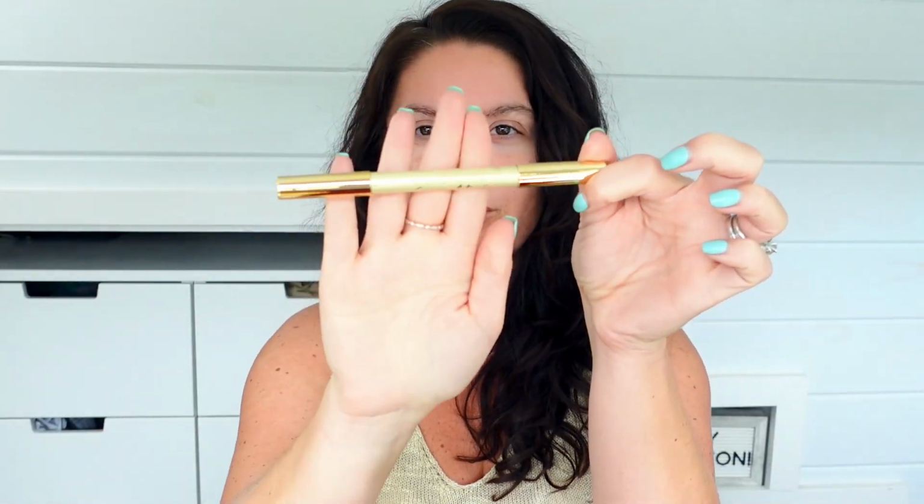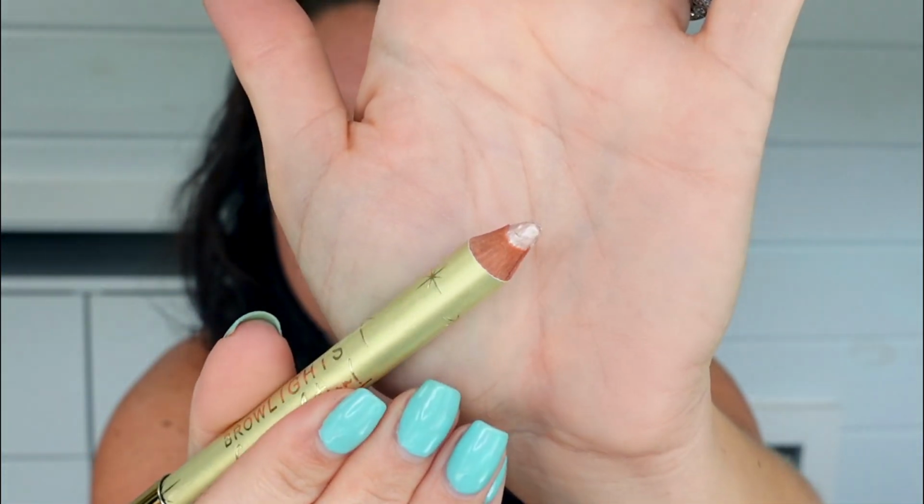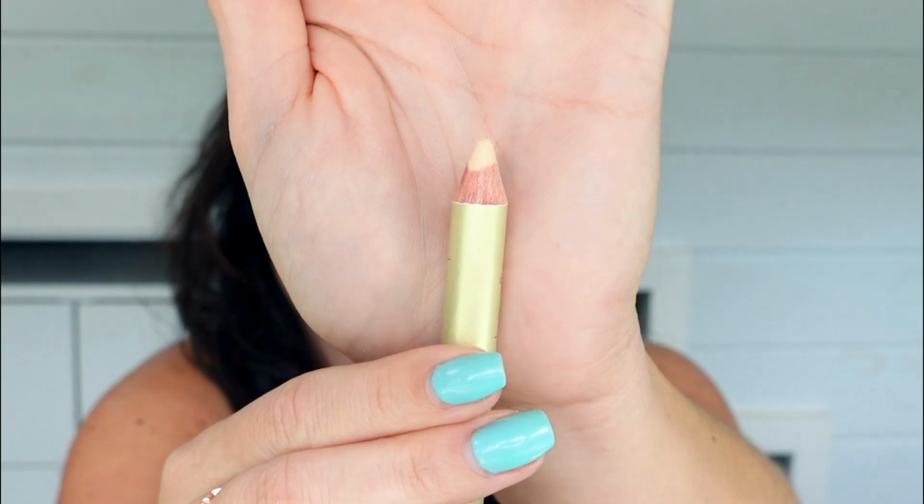Ooh, really pretty packaging. This is a highlighter pencil. It got a little smushed here when I was taking the lid off. And this is the other side. Okay. Your new secret weapon for effortlessly brightening your brows or eyes. The world is your stage. I can see this going great under the brow in the inner corner here. Okay, so that is everything in the base box.